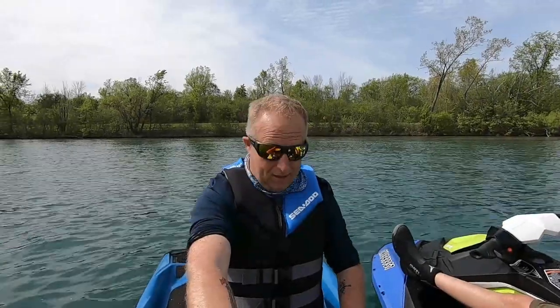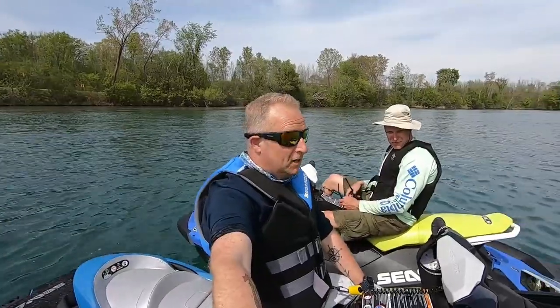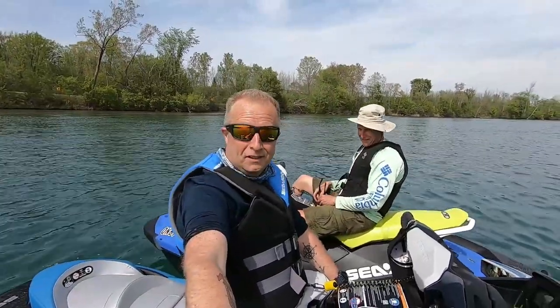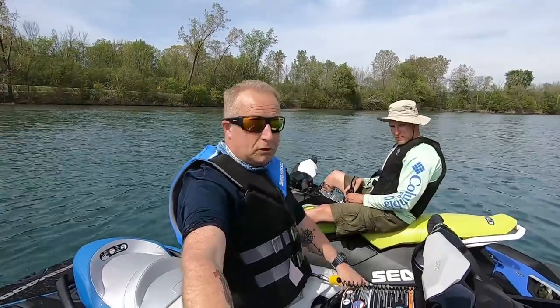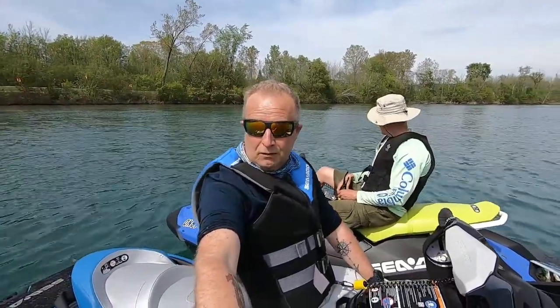We just took a little rest bite. We're just literally slowly floating down the river, so our engines are off. Not so much of a strong current on this one, so you can actually quite relax and just roll around. It's nice.